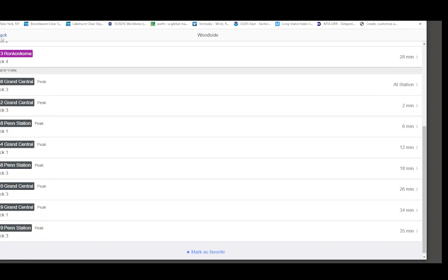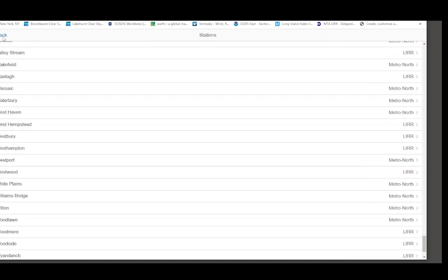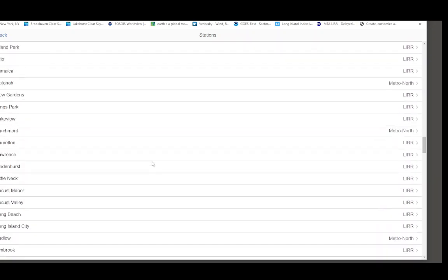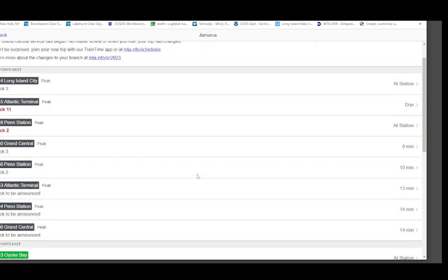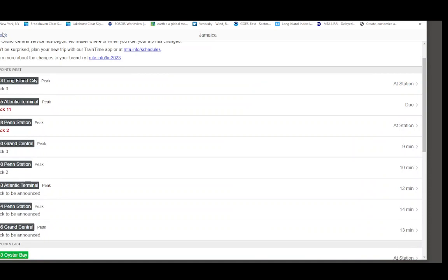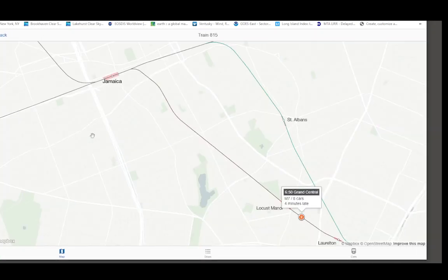What I'm trying to do is find some main line trains here, like Ronkonkoma trains that have come through. That's what I'm trying to find. But I think that most of them don't stop at Queens. They're only going to stop at Jamaica, I think. So let's see. We can find this. All right, this is 6:48. Here's a Ronkonkoma train at Jamaica. I'm surprised that one is not too crowded, and it is going to Penn Station, which is kind of surprising. 6:50 to Grand Central. This is a Long Beach train.